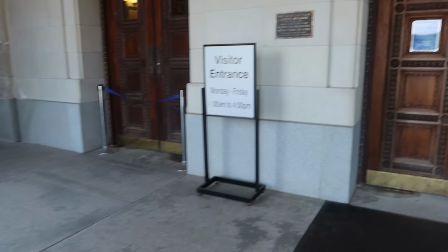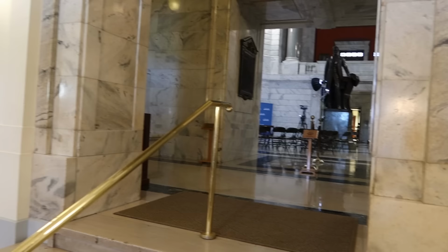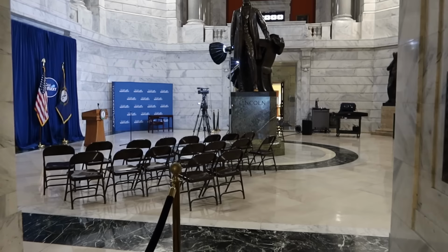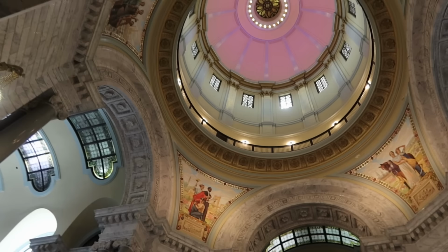Okay, you ready? Yep. Oh, there we go. Will there be security? Yep, there's security. All right, we are through security, and she's going to get her passport book stamped right here. All right, we are heading into the main area. We should be able to see the rotunda here shortly. And there it is. Always exciting to see the rotunda, isn't it?